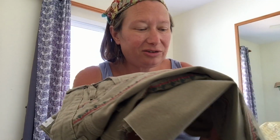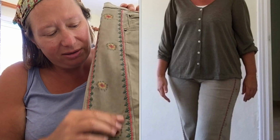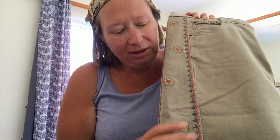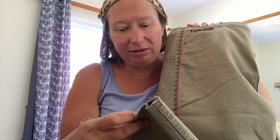And I also got these khaki coloured trousers. They're like a sort of jean type thing, but they've got really lovely little details down the side, sort of embroidered flowers and little patterns. I just love them. They're not tight either, which my other jeans are, so you don't need tight clothes here. It's too hot, it's uncomfortable, so I'm pleased with these.